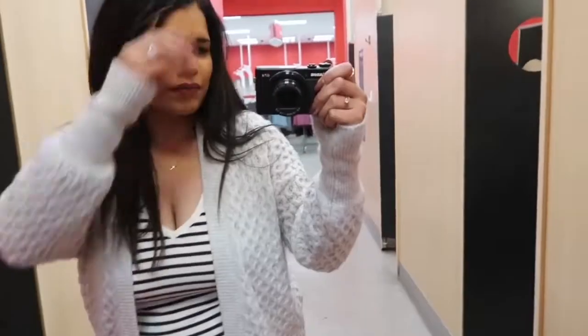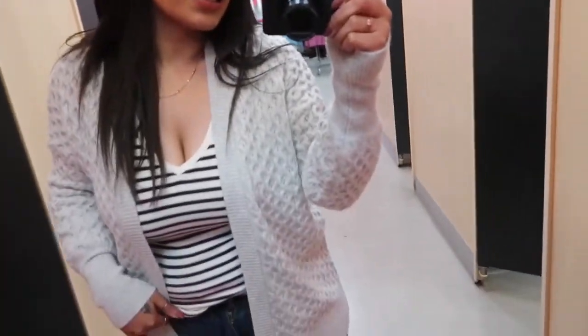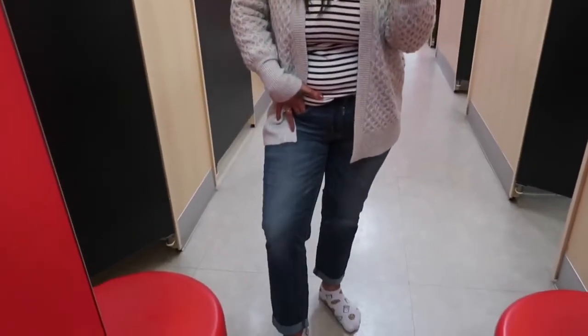And I only brought in one pair of shoes, so don't mind my cookies and milk socks, but yeah, I don't want to go back and get another pair, so this is the outfit, same jeans. I am going to try this outfit on with black jeans just to show you how it could make it look completely different.